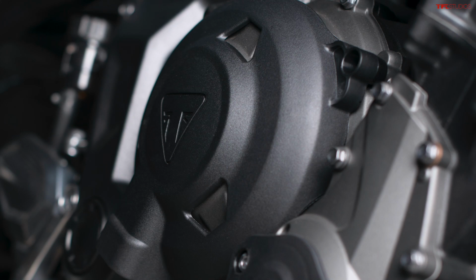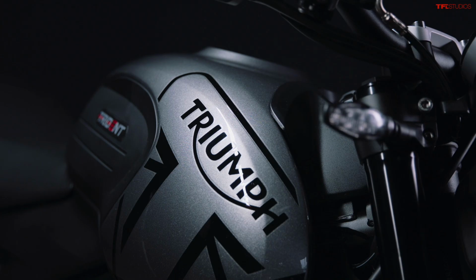I think it should be a really exciting machine, and I would love to get my hands on it and just play around with it and see if it really just blows the competition out of the water. At this price point, if the fit and finish is as good as Triumphs usually are, I think it will blow the competition out of the water, but we'll just have to wait and see.